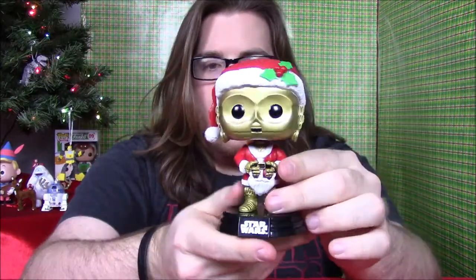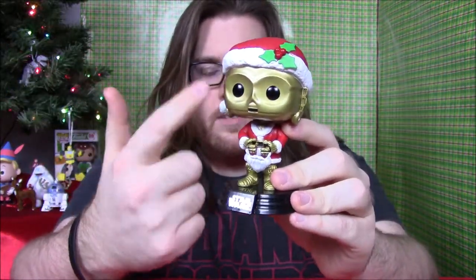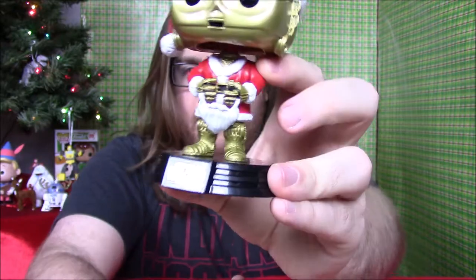He gets overtaken by the true Santa Claus of Star Wars. And this is just, again, C-3PO in his normal look. He's got the same C-3PO face, all gold body, and then the legs and everything down there. And his hands, you can see, are gold as well and look robotic.